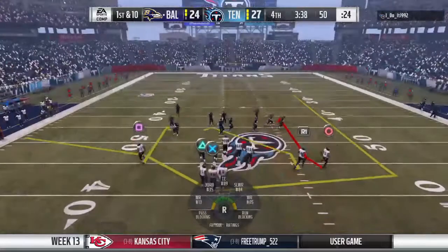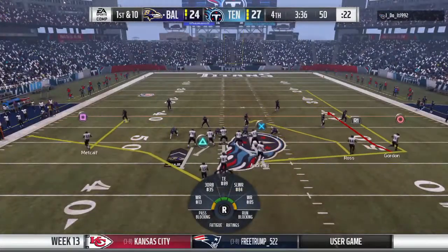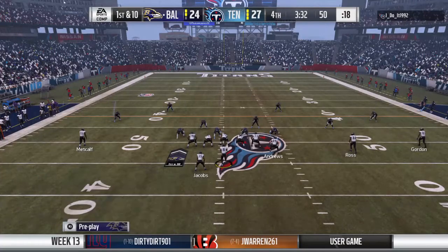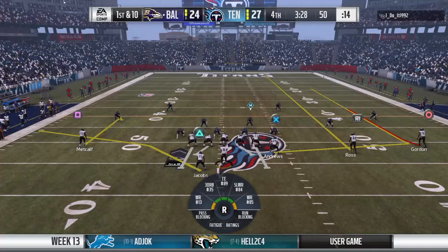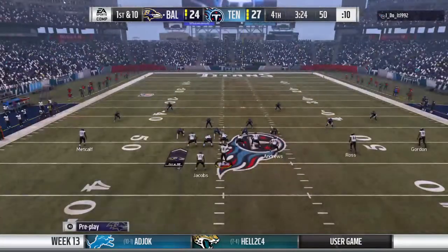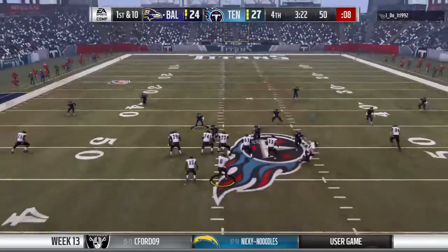Some good games going on in the early window. This might be the best of the bunch. Hurry up, here we go. Green 39. Green 39. Detroit. All right, now, lucky 56. Lucky.